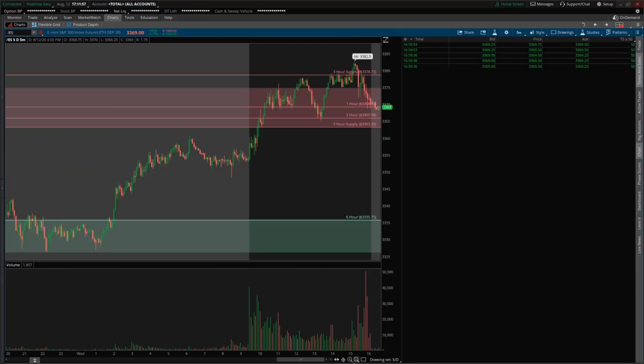And then another thing is now that we're above the supply zone, it does not become new demand. I get this question a lot. Old supply does not become new demand, and new demand does not become old supply.